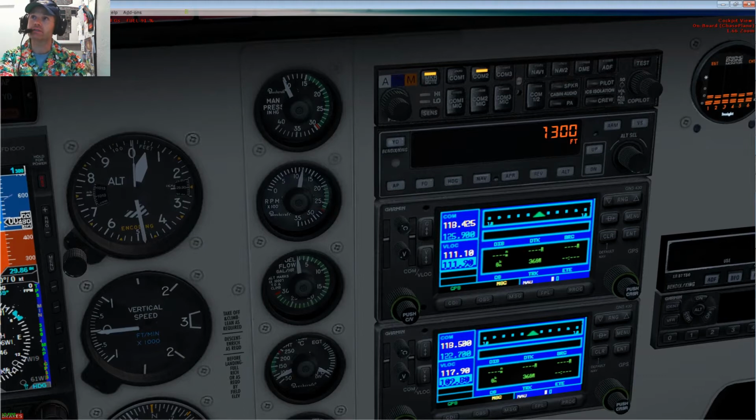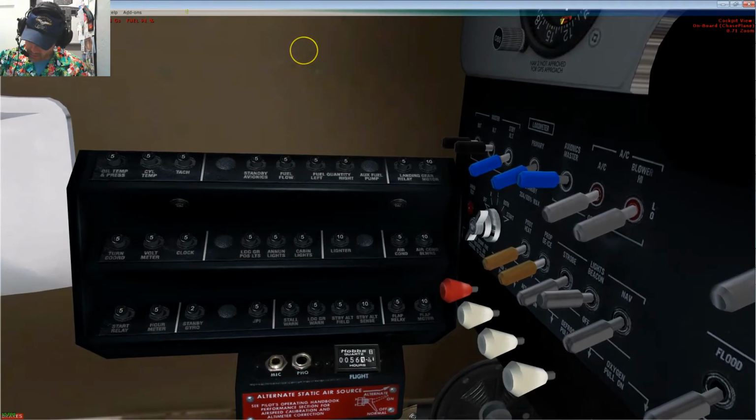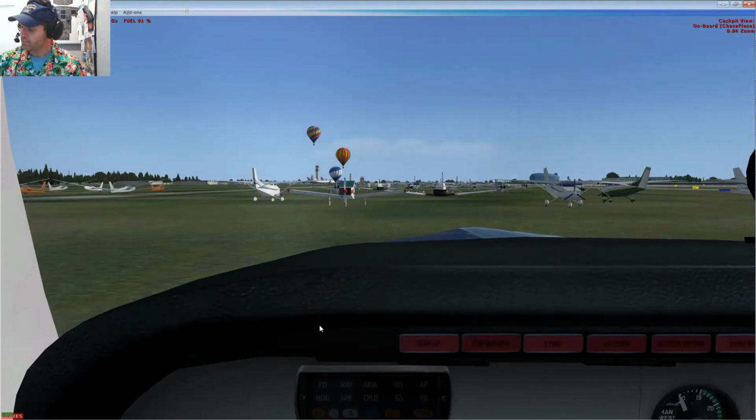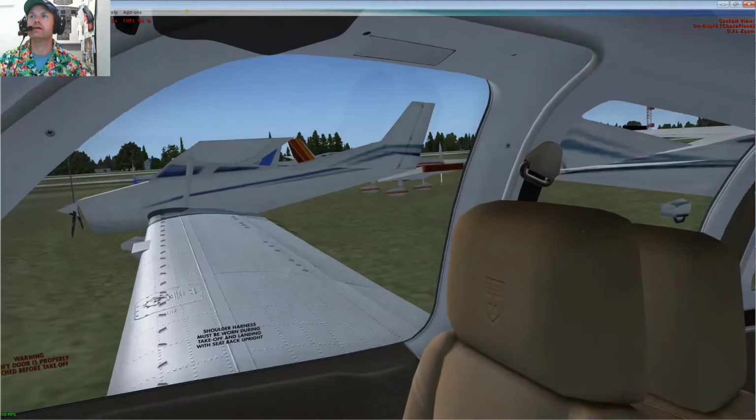So we got our frequencies set. I just had my little tirade about flight sims and configurations. All right, let's get back into it. Lights. All right, we're ready to go. Clear on the left and clear on the right.